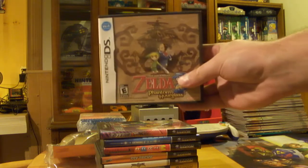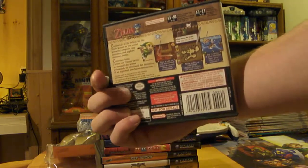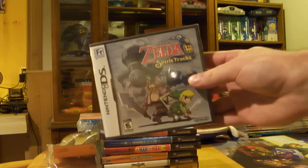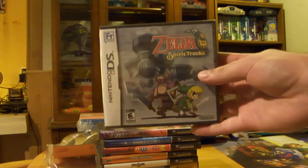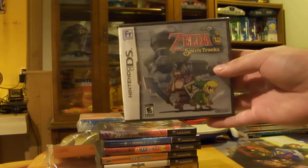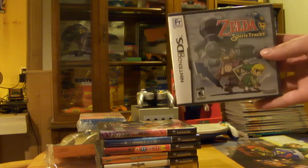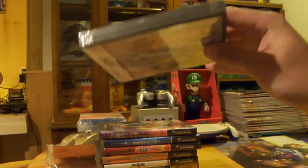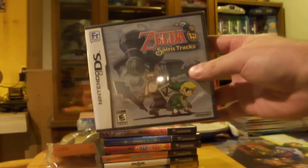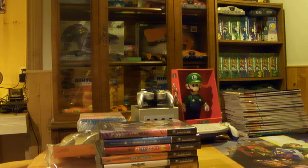I got Phantom Hourglass for $10. I do have a DS, by the way, so I do play these games. And I also got a Spirit Tracks. I got this one at a Blockbuster. Blockbuster stores in Canada are slowly closing. So one in Burlington was closing, one in Oakville, one in Brampton. I live around that area, around the GTA. So this one's sealed, and it was $20, so I figured I'd just get it because it was sealed. I'm not going to open this, I don't think. Just keep it sealed to be part of my Zelda collection.